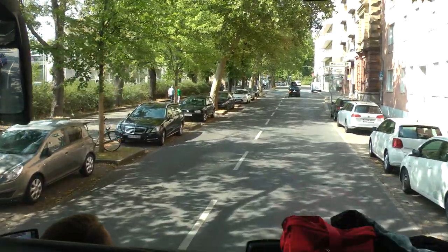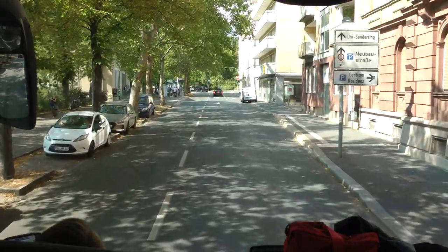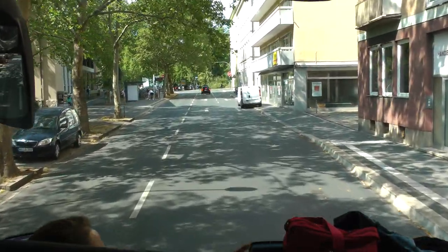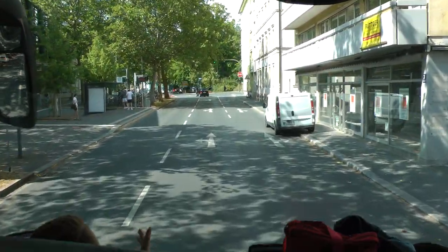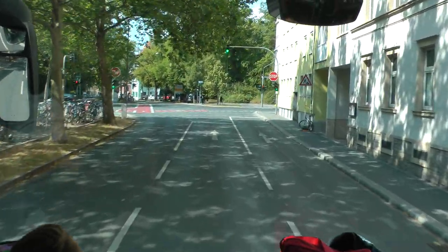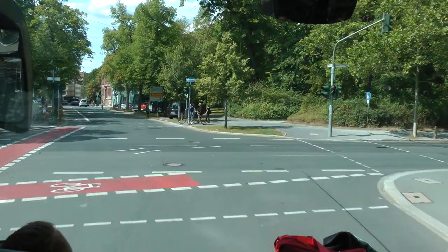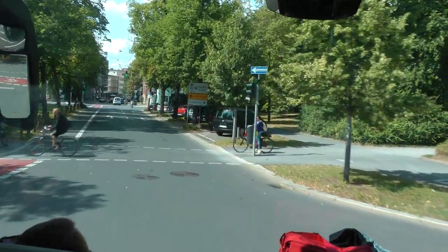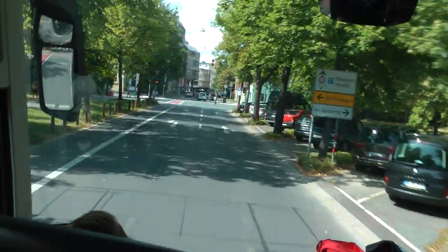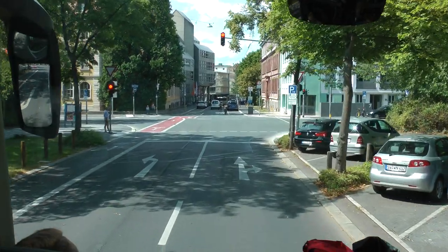Well, I guess I have enough for the day. I want to go back to the ship to relax a bit. That's also an option. You can just stay on the bus when we arrive at the residence palace, and our bus driver Sasha will bring you back to your ship.